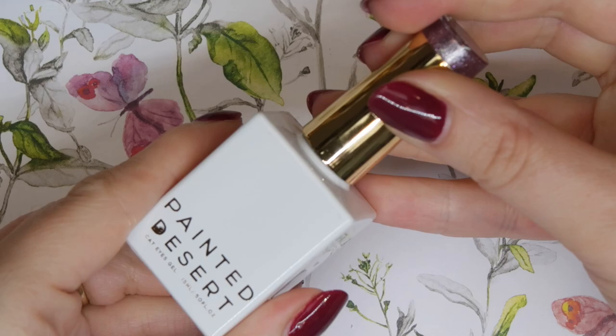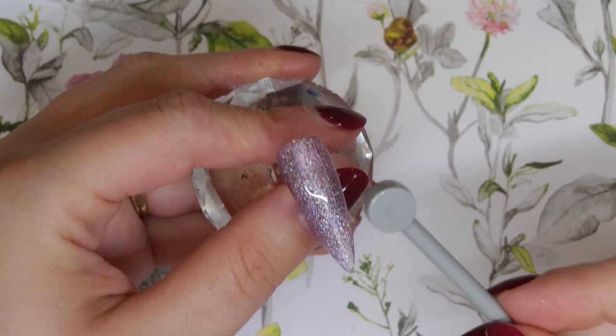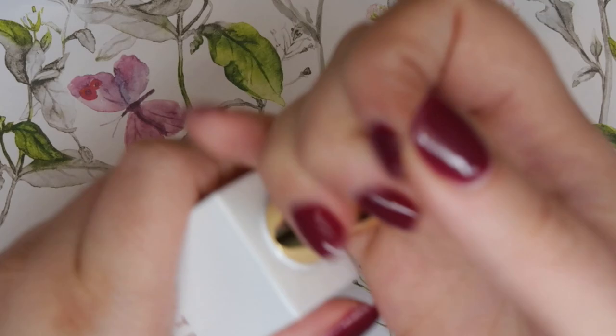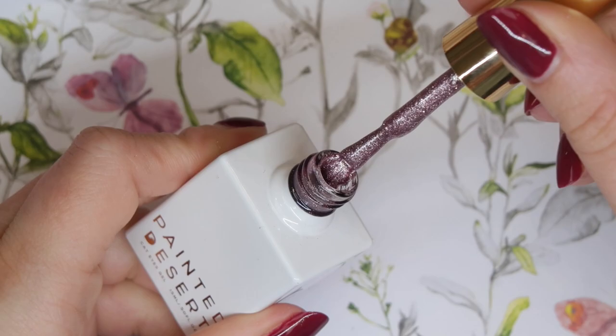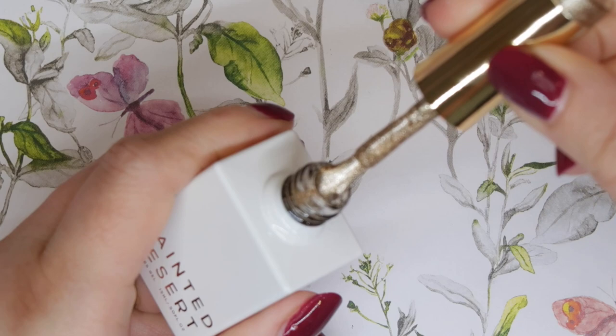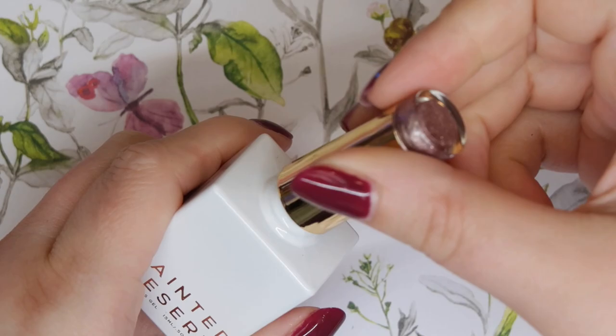So this is number 61 and it is a purple cat eye, but it looks super, super concentrated. Oh yeah, they pull pretty good too. This is 62, so it's like a champagne-y pink. So pretty. 63, your nice champagne gold. And then this is 64, more of a silvery pink.